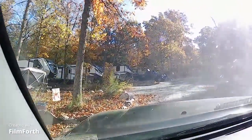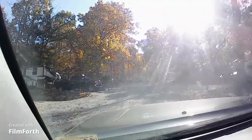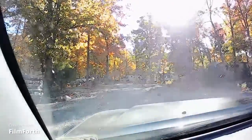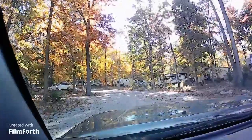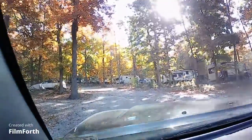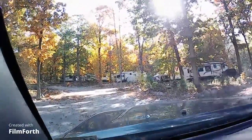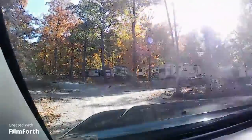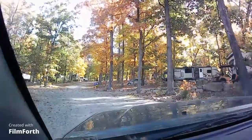I did put it in 4-wheel drive, just to take it easy on the truck. Let all 4 wheels do the talking instead of just the rear end, because the road's a little bouncy. I saw somebody make a review on how washed out the road was. That's what happens when water runs downhill. It washes stuff out. To me, the road is not in that bad a shape. A car can easily access this, as you can see in the video. There's cars and golf carts. So if you were looking for an I-95 smooth paved road, this is not the place for you.